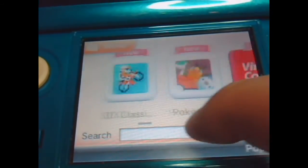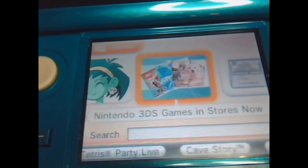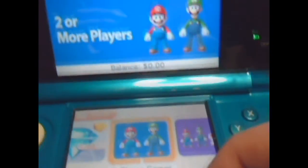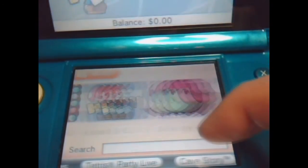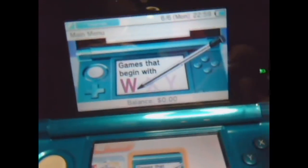Charts. Sci-fi, got that. There's the Pokedex. Ooh, Virtual Console, I'm gonna check that out. These are our favorites. Super Mario Land. Heh, Cave Story. It just breaks off into sections. Games that begin with W. Okay, I do not know, that's just random.